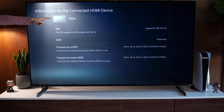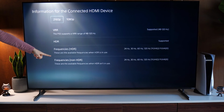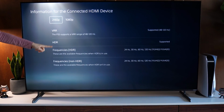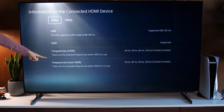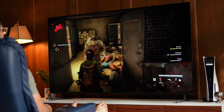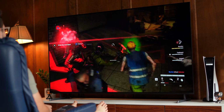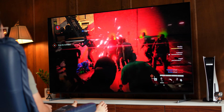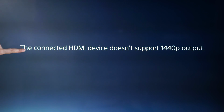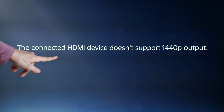For compatibility, this is fully compatible with the PS5, Xbox Series X and S at 4K at 120 hertz with HDR on and variable refresh rate on, as this does have FreeSync Premium Pro. And for those of you who don't know, Premium Pro means variable refresh rate with HDR on at the same time. The only weird thing here is that I couldn't get this TV to do 1440p at 120 hertz, so I'm not sure about that. So again, if you want that 1440p 120 hertz for like a Series S, you might want to look at maybe the number 2 or number 1 spot.